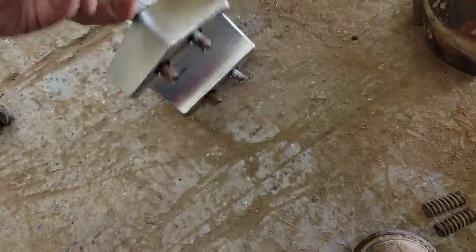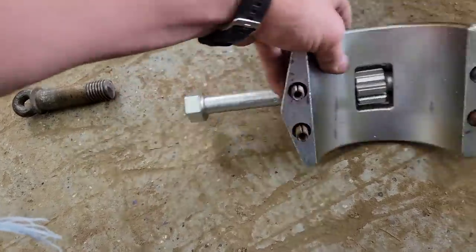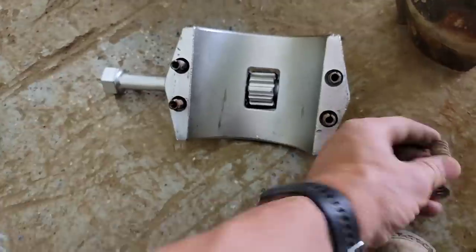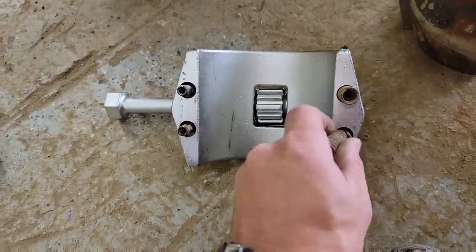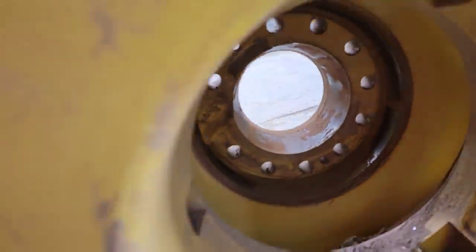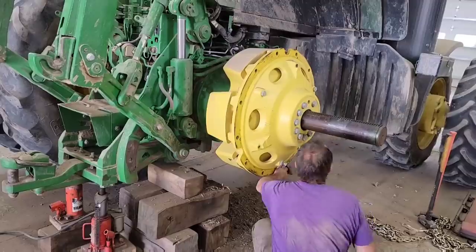Okay, we are back with our part. I moved these roll pins over. I thought they were stuck in the old one. The new one didn't come with them, so I pulled them out, put them in this one. They keep these springs aligned with the bottom half. So we've got to get it stuck back in there and together, and then we've got to get it up here on the axle. So I'm going to have to get the forklift.